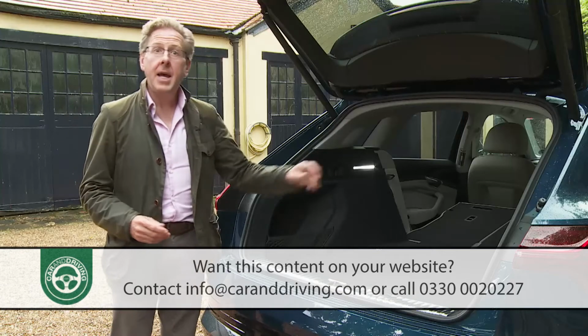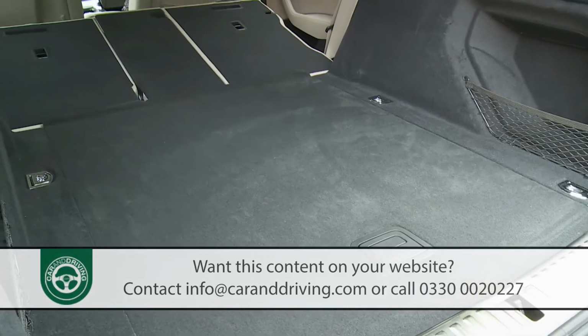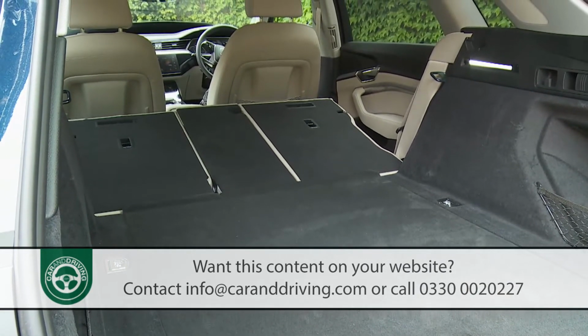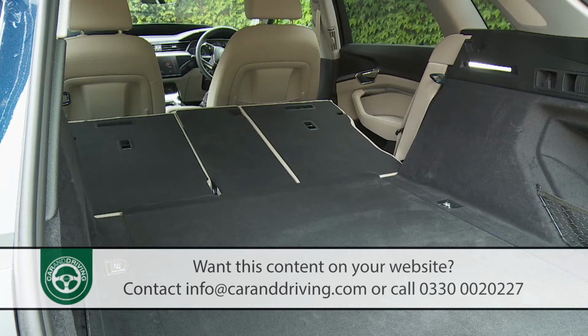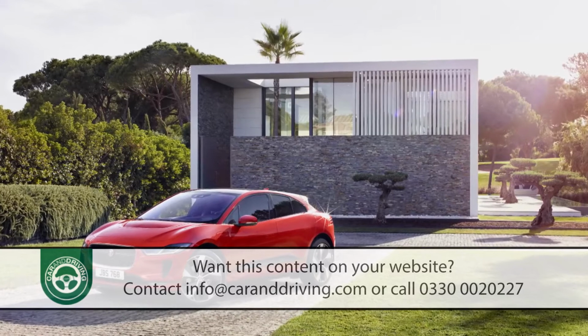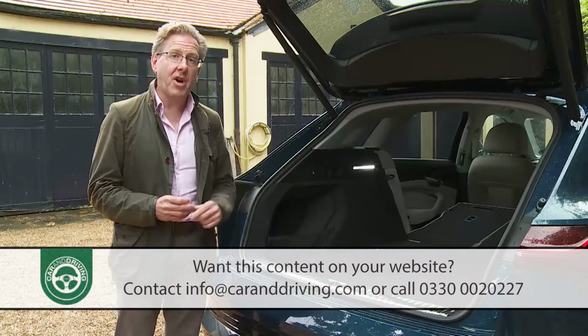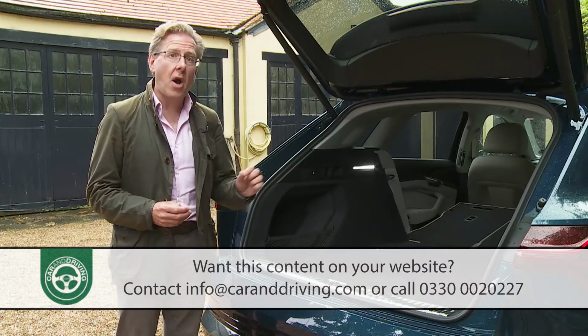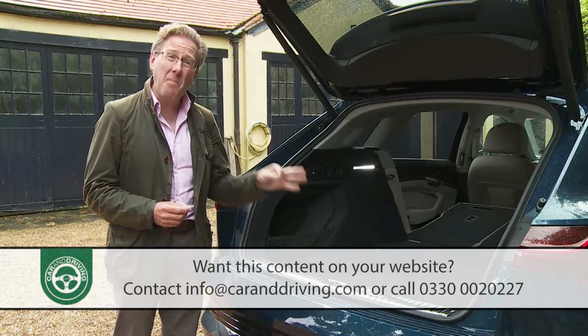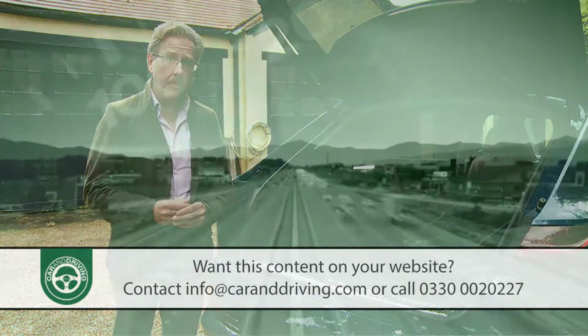Fold everything down, and though the cargo space created isn't quite flat, there's no step up to the rearward part, and you get 1,725 litres of total space. With that rival Jaguar model we mentioned, the back seats only fold 60-40 and retract to reveal a space with a quoted dry item capacity that's a massive 562 litres smaller. Makes you think, doesn't it?